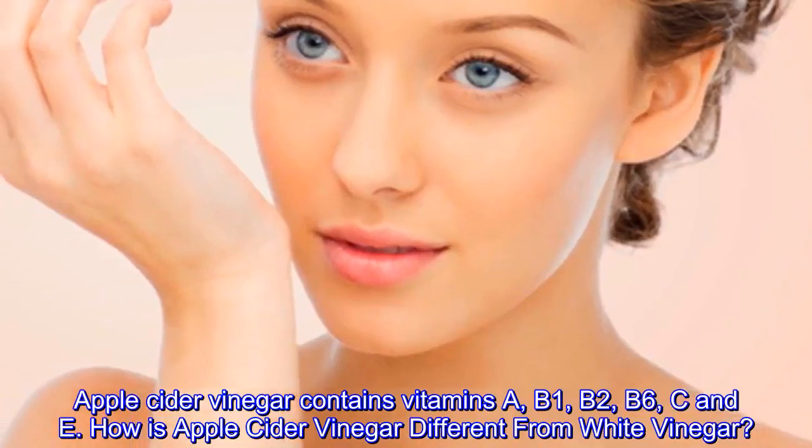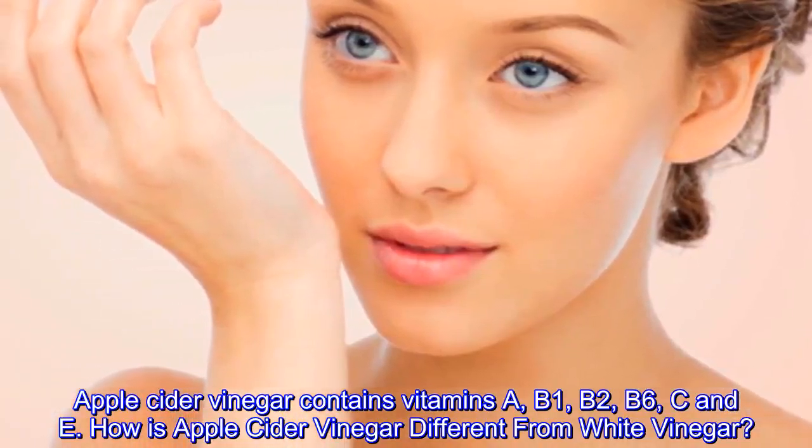How is apple cider vinegar different from white vinegar? Regular white or brown vinegar does not contain any of the health-promoting properties that are found in apple cider vinegar. This type of vinegar has been put through rigorous distilling and processing, and in the process all of its nutrients are stripped away. Raw organic apple cider vinegar is made up of living bacteria that is beneficial to health.